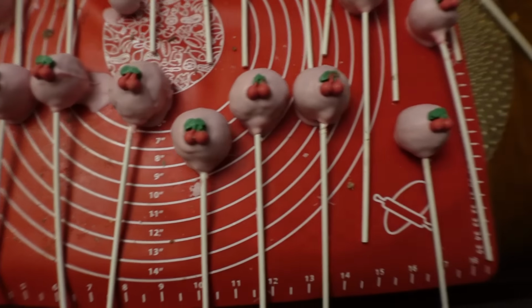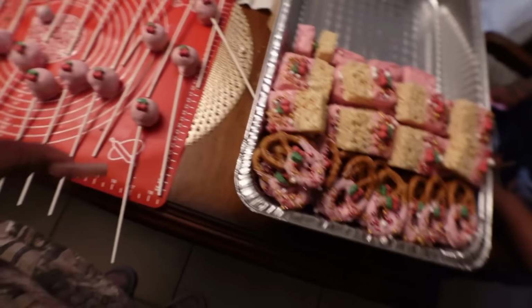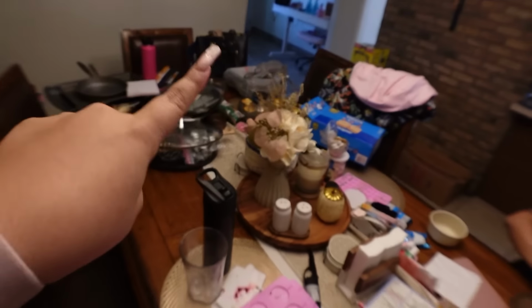Okay guys, this is how the cake pops ended up looking like. I feel like they look pretty cute. Not my best work, but it's okay. My goal was to make 35 of them, but only 24 came out, but it's okay. I think with the remaining cherries, which is 11, I'm just gonna make more pretzels, because that's the easiest to make, and that way it kind of evens out. These are the Rice Krispies and the pretzels, and then the cake pops, and then the cupcakes are over there. I told you guys we'll frost them tomorrow.